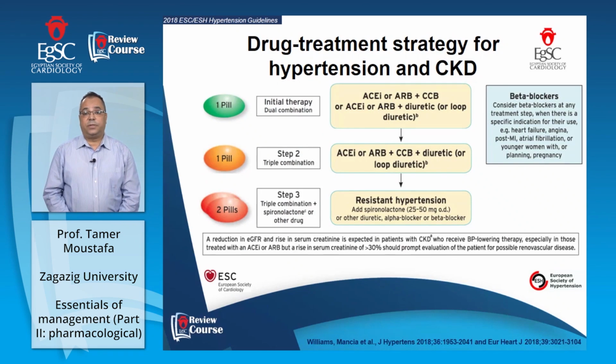In patients with hypertension and CKD, the initial therapy is an ACE inhibitor or ARB plus CCB, or an ACE inhibitor or ARB plus a diuretic, and we prefer to use a loop diuretic. In step 2, we go for 3 drugs: ACE inhibitor or ARB, calcium channel blocker, plus a diuretic or loop diuretic. In step 3, you can add spironolactone, another diuretic, an alpha blocker or a beta blocker. Remember to be cautious about the potassium level, especially when adding spironolactone.